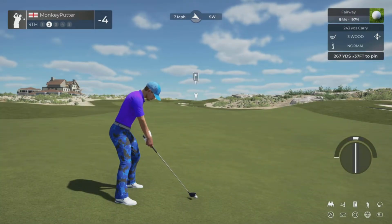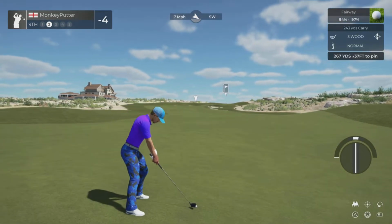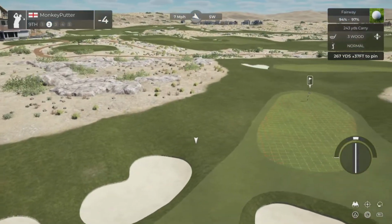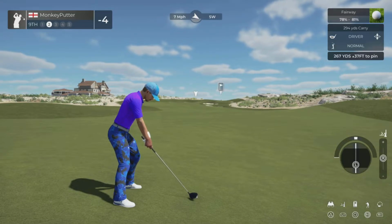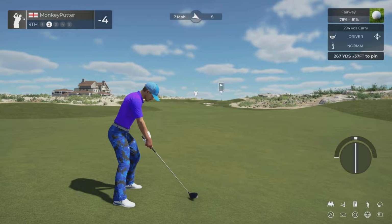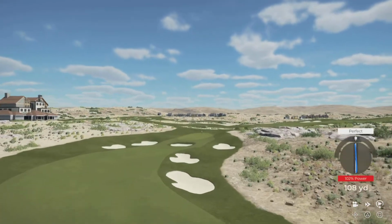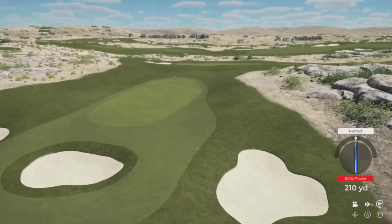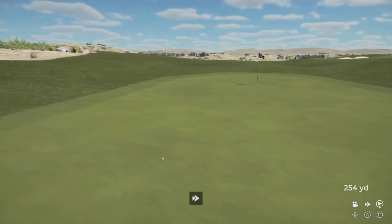Now you can see there the ball is well below my feet, so I'm going to have to aim quite a bit to the left here to compensate for that. And I'm going to try the driver. It's a bit risky because even if I hit this right, I think it could catch that bunker in front of the green. I didn't aim it far enough to the left, but I'm on the green, which is a relief.